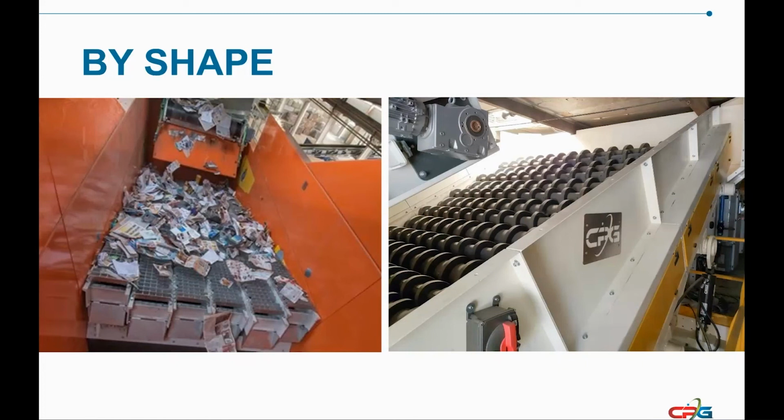Now, as paper volumes fall in the MRF mix, as we've seen over the last couple of years, 2D, 3D separation is becoming less important, and in some cases is being skipped entirely to go straight to optical sorters. If flex packaging is added into the stream, 2D, 3D separation will regain its importance in order to process both flex and paper simultaneously as 2D volumes increase.